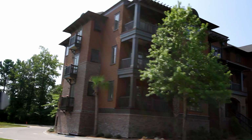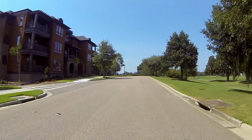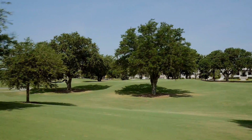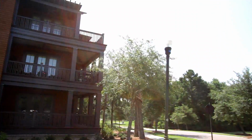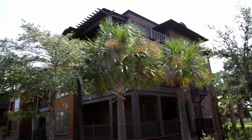All right, so just up from Rivergreen Place is 250 Island Park Drive. 250 Island Park Drive is in Daniel Island Park, and you can see from the views, you have golf course views pretty much on all of these units. These are high-end, Viking, Sub-Zero, Wolf. They have coffered ceilings, granite countertops, screen porches, covered wraparound.